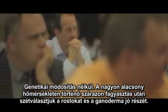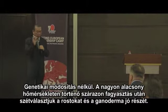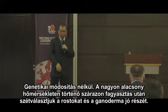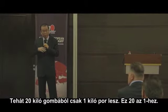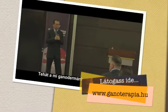No genetic engineering. After that, through freeze drying at a very low temperature, through fiber separation, we separate out the fiber and the good part of ganoderma. So from 20 kilograms of mushroom, we get only 1 kilogram of powder, 20 to 1. So our ganoderma is powerful.